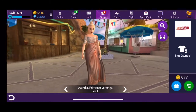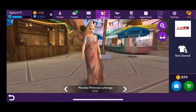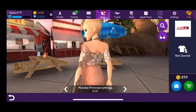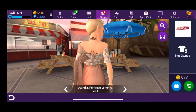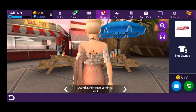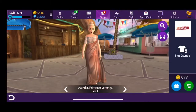Now, here's the problem. Primrose, I can pronounce. Lehanga, no chance. I think I've probably done it wrong. So this is a really pretty colour. I like it, but the thing is, at the back, it's kind of like almost glitched out, see? So that's kind of annoying, but it is a minor thing. I just don't really like that sort of thing. I don't know if it's just like OCD or something, because I actually do have OCD, so I don't know what it is, but I can't wear stuff like this. It bothers me too much, but I think it's really pretty.